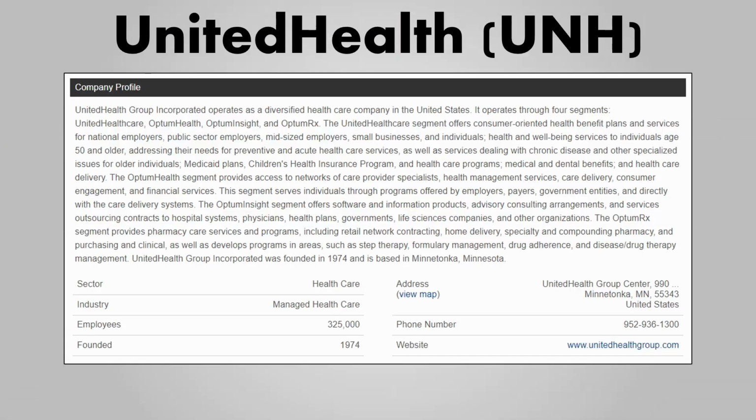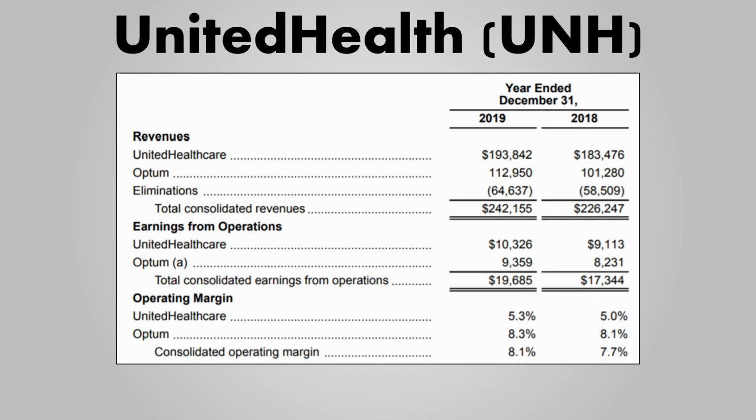And our last health stock on the list, we got UnitedHealth. UnitedHealth basically has two segments. They have their UnitedHealth Care segment and their Optum segment. Now, basically, UnitedHealth Care is the benefits that they provide to employers that then provide to their employees. And then their Optum segment is the marketplace health insurance that you would get if you weren't being insured through your employer. Now, the UnitedHealth Care segment accounts for 63% of their revenues and 37% for the Optum group.